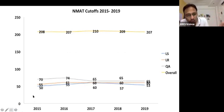Overall cutoffs and individual cutoffs for each of the sections, for each of the years, are given here. It has hovered between 207, 208, 209, and 210. It's always been in that range, 207 to 210. And you can also see quant has gone up as high as 74 and as low as 65. When you look at LR, it's almost been 55, 61, 60, 60, 60. So it's been around 60, 61 on an average. And if you look at language, one year it has gone down to 50, but it has been around the 55, 60, 57, 53 kind of range.